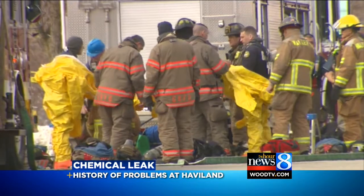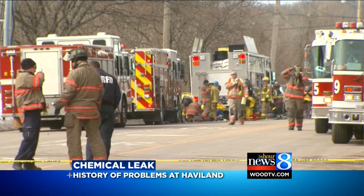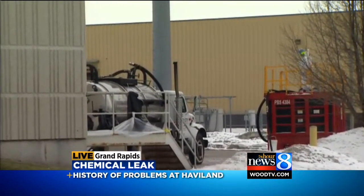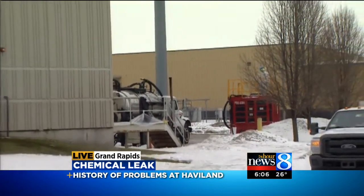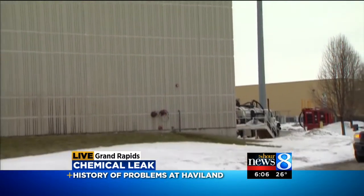After what happened today, the company will have to file reports with the state as they work to get a handle on what went wrong and why. Now, Haviland is actually renting some tanker trucks to help store some of those chemicals. Obviously, they've got to bring in some backup equipment as they're not always prepared for this sort of incident. There were 2 other incidents in 2003 and 2004. No fines were imposed, and no one was hurt in those incidents. We'll continue to track the progress of the investigation into what happened here. Reporting live in Northwest Grand Rapids, Leon Hendricks, 24-Hour News 8.